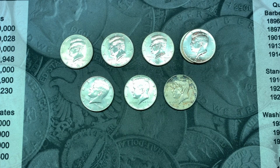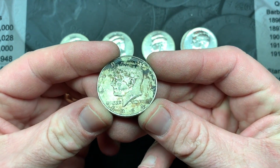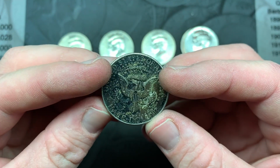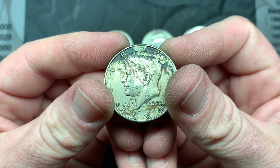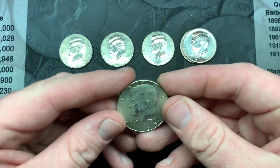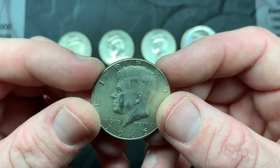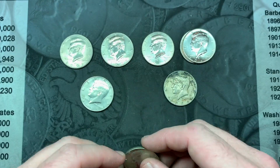So box number 9 is all done, and we ended up with a pretty good box. The best find was this 1964 Kennedy. I mean, it's the best find because it's 90% silver, not because of the condition. We had the 1965, which is actually in decent shape. I got a lot of 40%ers that are pretty ratty, so this one's nice.